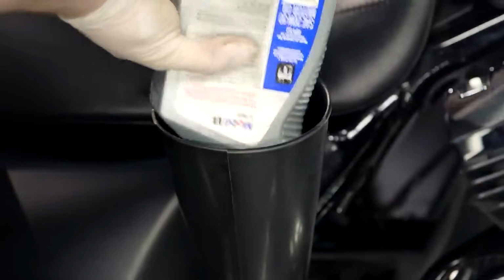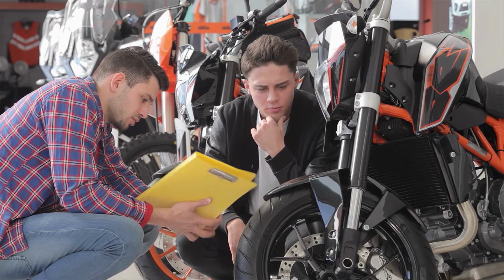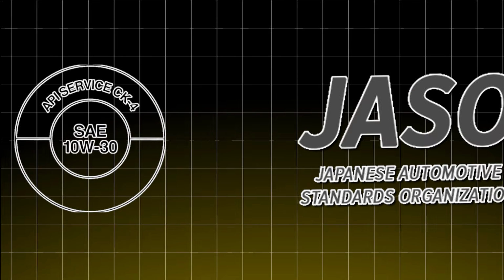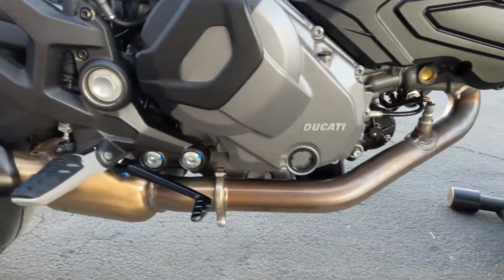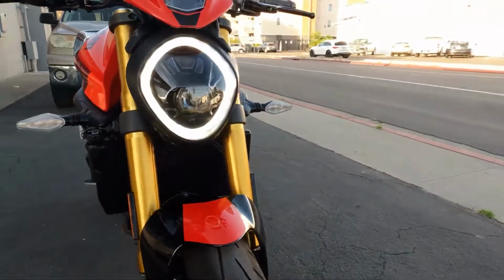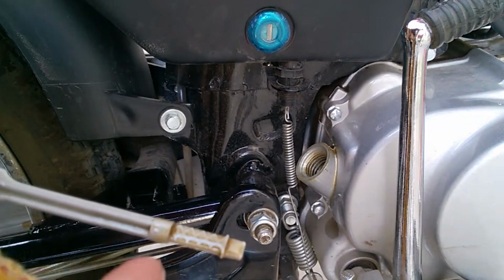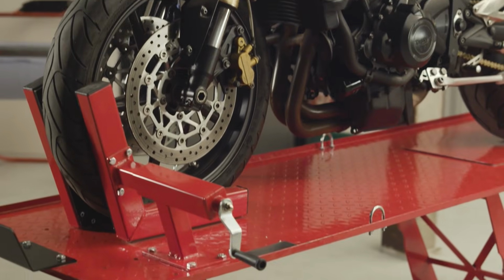The danger appears when the answers sound like this. It is just our universal motorcycle oil. It works in everything. They cannot clearly tell you the manufacturer, the American Petroleum Institute service class, the Japanese Automotive Standards Organization rating, or whether it meets the specifications required by your engine. That is not expertise. That is laziness wrapped in convenience. A good shop knows the brand, grade, and specification of the oil they pour. A careless shop hides behind the word universal. Your engine is more precise than that. If they cannot answer simple questions, you have your warning.